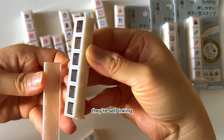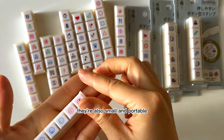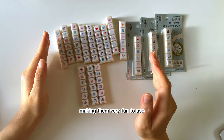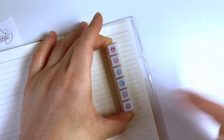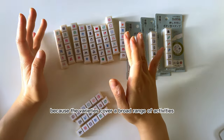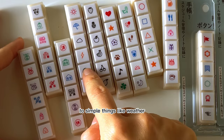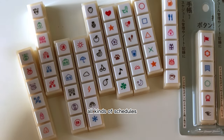They're self-inking, so you don't need any ink pad for stamping an image. They're also small and portable, so they're great for journaling on the go. In addition, they have this clicky feedback when being pressed, making them very fun to use. The stamps are also very practical because the varieties cover a broad range of activities, from baby's health to work schedule to simple things like weather. So you can use them for basically all kinds of schedules.